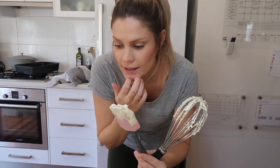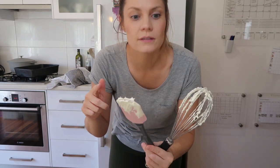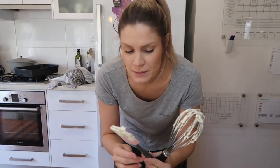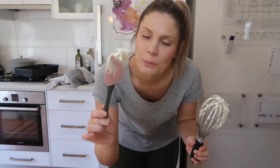Alright guys, I've just made some scones, they're currently baking. I've just put some cream, and I wasn't going to share this, but it's what my kids eat in a day. I'm going to let them lick the whip, and I put some on a spatula for Little Miss to have.